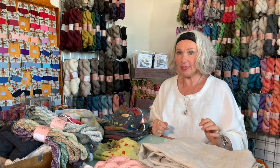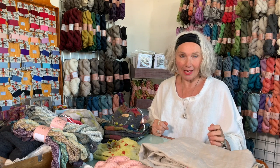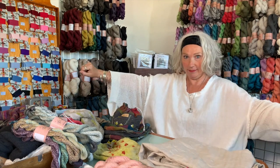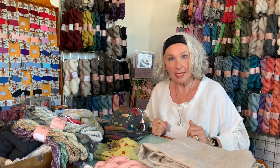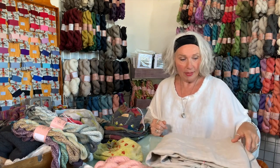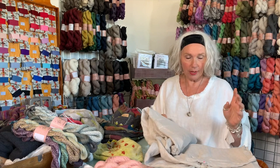Now, the first bit that I have to share about knitting is actually knitting in combination with a sewn garment again, just like this is. But in this case, it's about a piece of mending. I have a pair of baggies that I've been wearing lots.